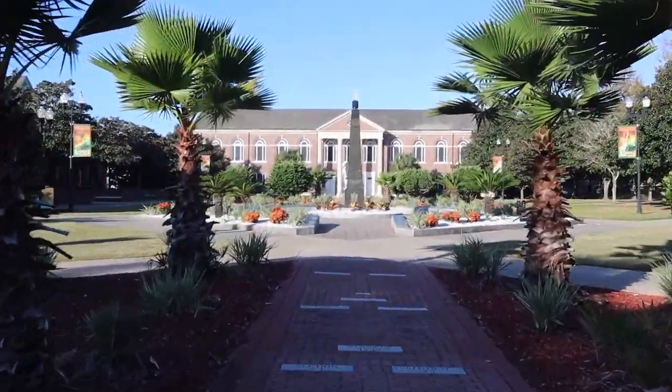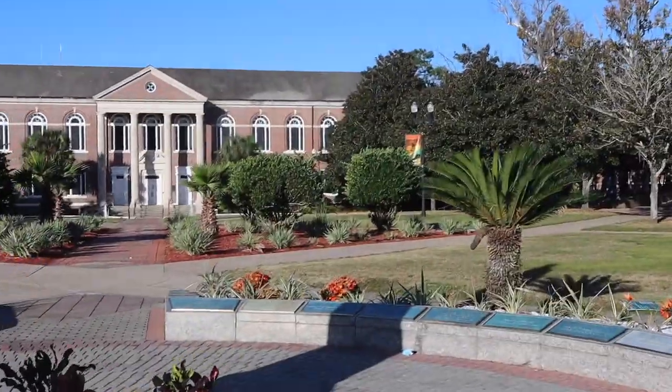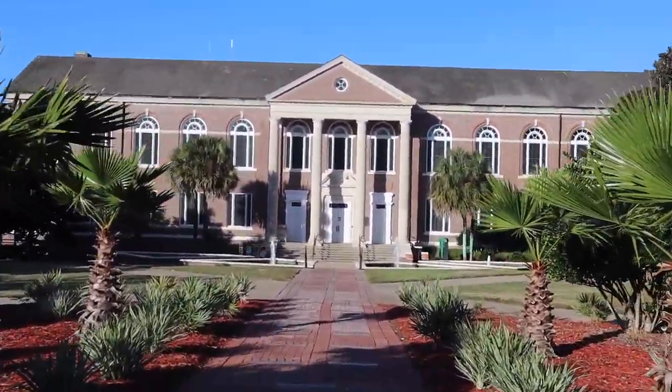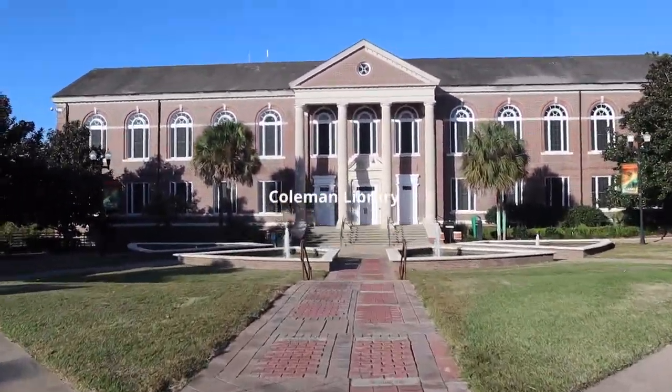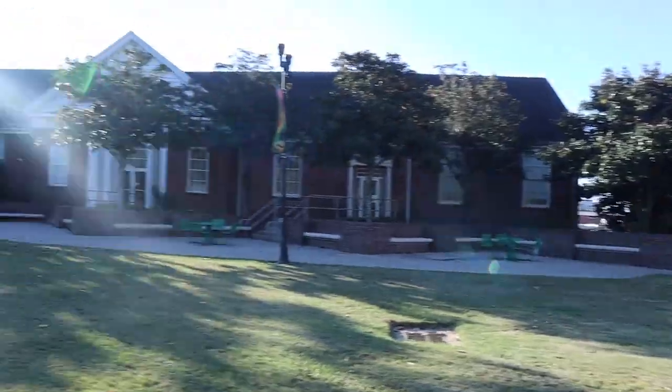Now we are going towards Coleman Library, aka Club Coleman. This is where, honestly, I spend a lot of time. There's four floors in Coleman, and Coleman is also home of our Starbucks. But yeah, so this is our campus library.